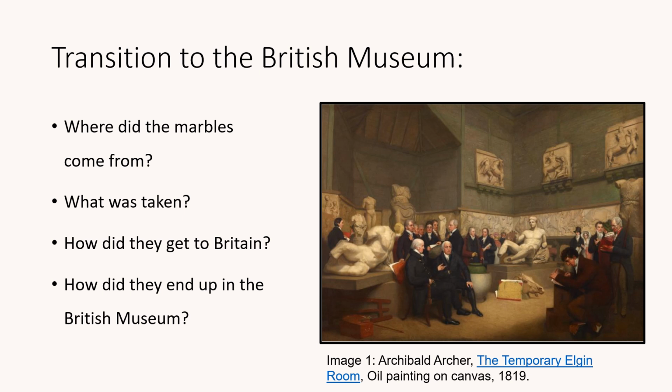They transported the marbles to England by boat. There was the case of one shipwreck, but everything from that shipwreck was recovered over the course of several years. Once everything made it to England, it was kept in cases in the Privy Gardens Whitehall House. And when Lord Elgin fell into financial hardship and was no longer able to care for the marbles, the British government bought them for £35,000 in 1816, and from that point they were relocated to the British Museum.